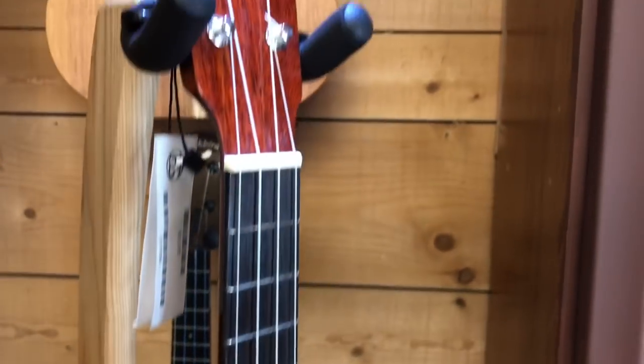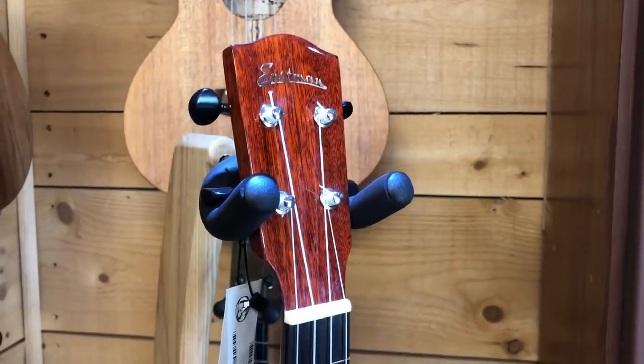There's a rosette around the sound hole, a three-ply binding with a rosewood fingerboard and bridge and a bone nut and saddle. Nice and traditional as it should be. This is a mahogany headstock with a mahogany neck, and the neck on this is glossed, which you don't see on too many intermediate to high-end instruments, and I've personally always found a gloss neck to be very, very comfortable.